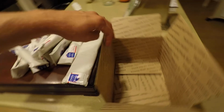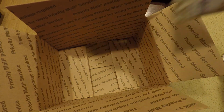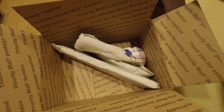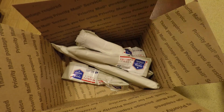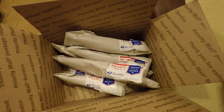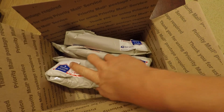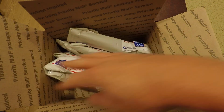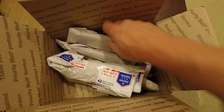Another change of plans. I'm actually gonna fit these into this regional A box. Should be a little bit nicer for the customer rather than just having all the nice silverware in a bag. Of course, I'll throw some packing material in here and arrange these a little bit nicer.